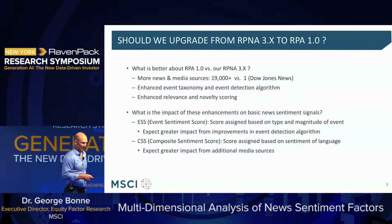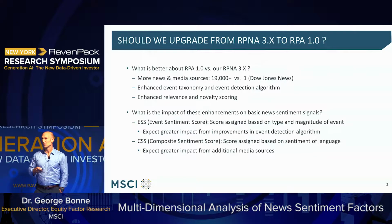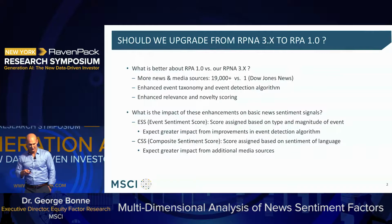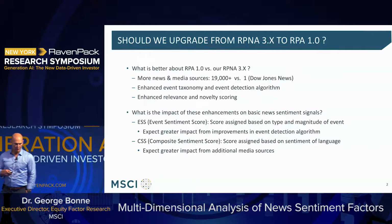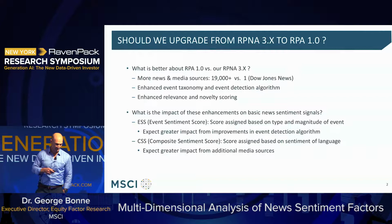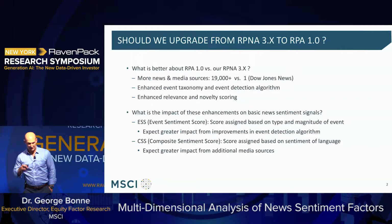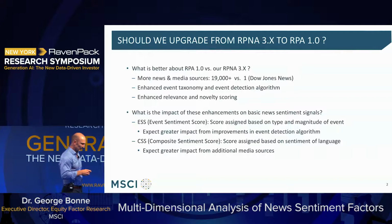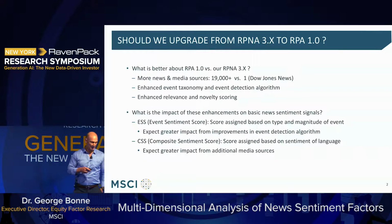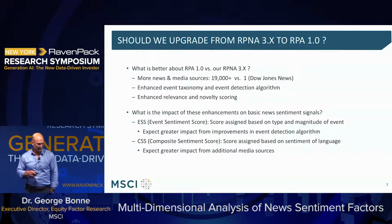So what's better and new and different with Ravenpack's new data? I would summarize it in about three things. They have many more news sources, 19,000 versus 1 in our current subscription, so that's a pretty big difference. They've enhanced their event taxonomy and event detection algorithm, so that's pretty significant. And they've also added new data and metadata around novelty and relevance scoring.